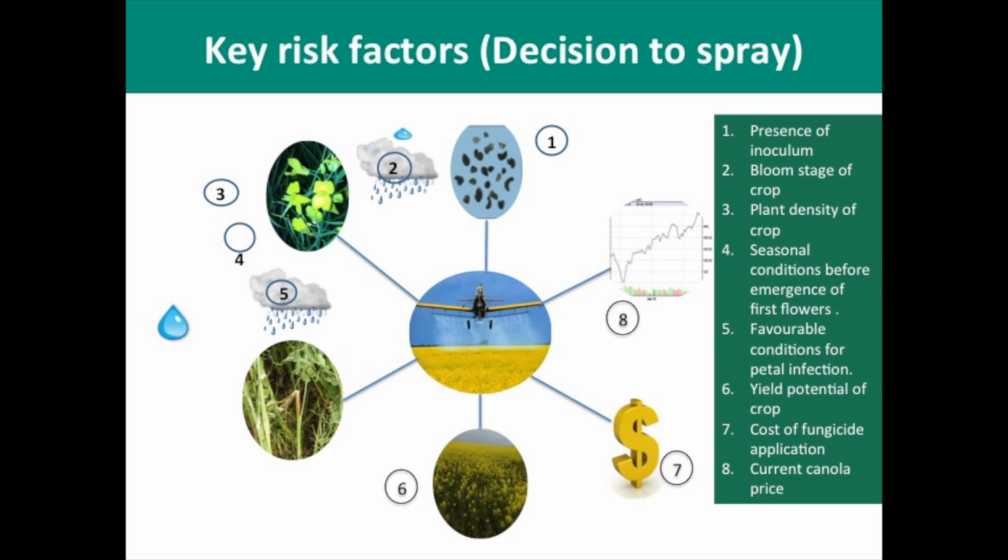And then also, it depends upon the seasonal conditions, especially the conditions before the emergence of first flowers on your crop. That will actually determine if the apothecia have been produced or not. And secondly, favorable conditions are also required post-petal infection, especially for the first 3 weeks. The conditions have to be very wet and humid for the disease cycle to continue in the crop. Once you have considered all your risk factors, you have to weigh up the yield potential of the crop, the cost of fungicide application and the fungicide itself, and also the current canola price.